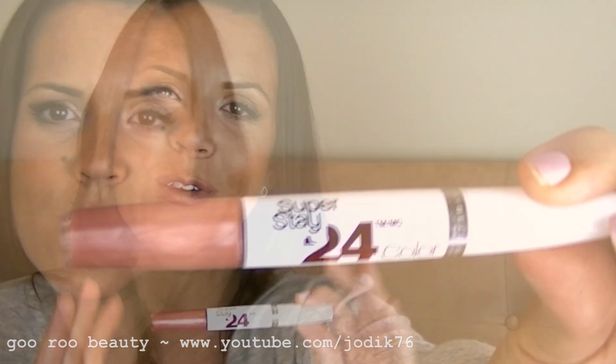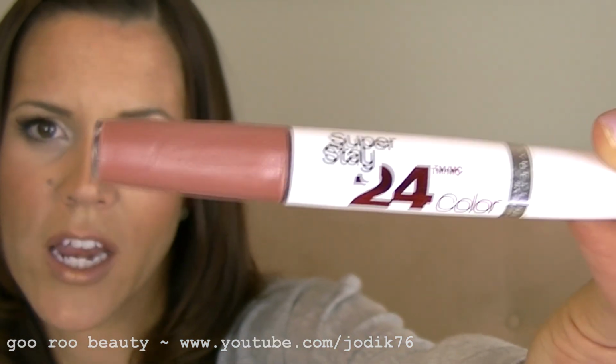Tonight I am wearing another favorite over that lip pencil, and this was a gift from Amy. Thank you, Amy. This one is by Maybelline. It is available anywhere and everywhere. It's their 24-hour Superstay lip color. It's meant to provide up to 24-hour wear. I would say that does not hold true for me.